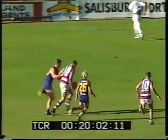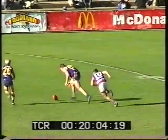Kynan Ford's there, tries to wrestle off Biglands. The ball beats both of them. It's a foot race now. Biglands recovers nicely, pushes forward off the ball, gives it across to Wise, and they butter up nicely there.